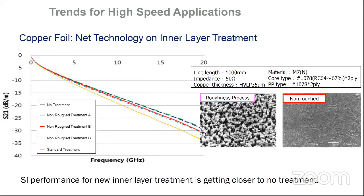This is an illustration of the net effect of different types of interlayer treatment and how it affects dB loss over frequency. In the upper portions of the chart, we have no treatment, and these are actual chemical suppliers A, B, and C, but we just didn't list them. As you can see, the non-roughened treatments, A, B, and C, as well as the no treatment, are in a close band with regard to loss characteristics, as you compare them to the old standard treatment, which is the brown oxide.